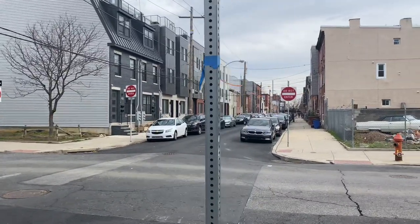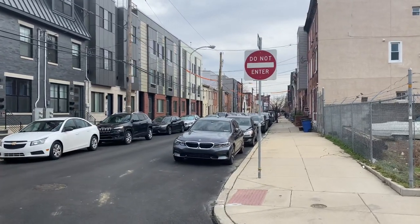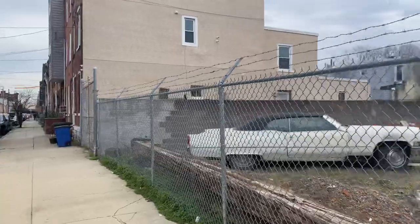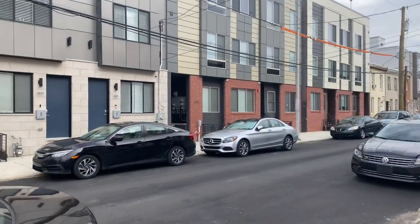Yeah, let's keep on walking straight. This is the area where we saw that classic Cadillac right here, the DeVille on my right-hand side. Yeah, that's a DeVille. I'm gonna give y'all one last peek of the DeVille. Yeah, that's nice. Then we can look at some more houses over here.